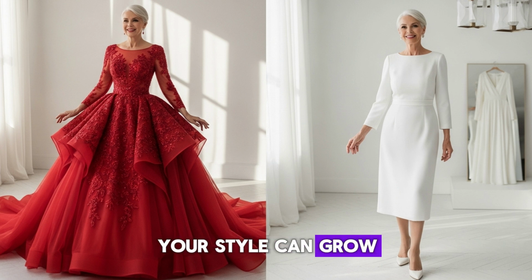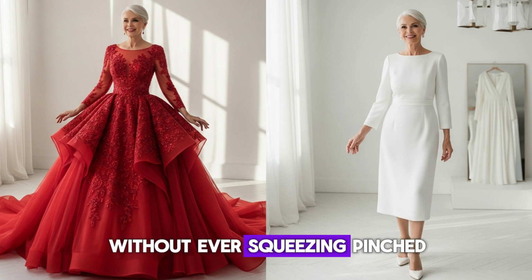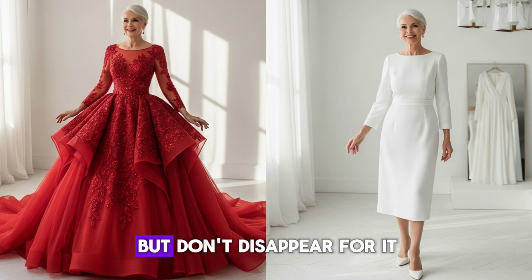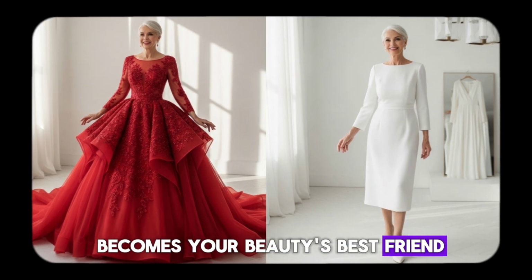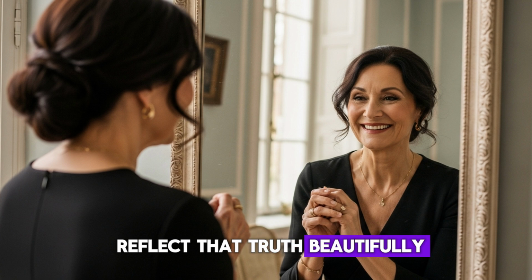Your style can grow more elegant, more assured, more distinctly you, without ever squeezing, pinching, or pretending. You've earned comfort, but don't disappear for it. Comfort isn't the opposite of beauty. When done right, comfort becomes your beauty's best friend. Aging doesn't mean fading, it means evolving. And how you dress can reflect that truth beautifully.